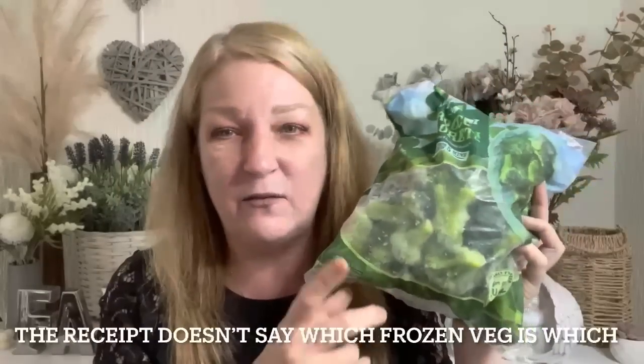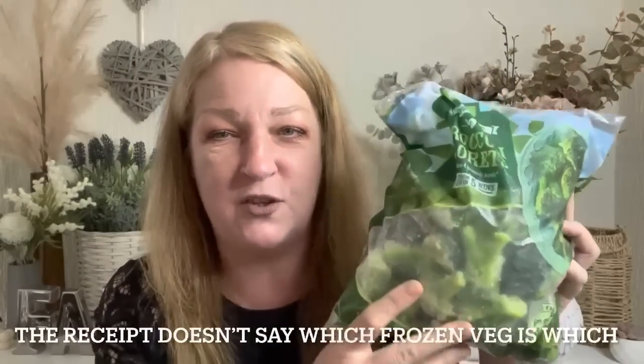Then I bought this big bag of frozen broccoli. I buy a mixture of fresh and frozen vegetables, and I like the frozen broccoli, because I just find it's easier to do. I'm quite a lazy cook when it comes to it. I just like stuff that's really quick and easy, so I got that.